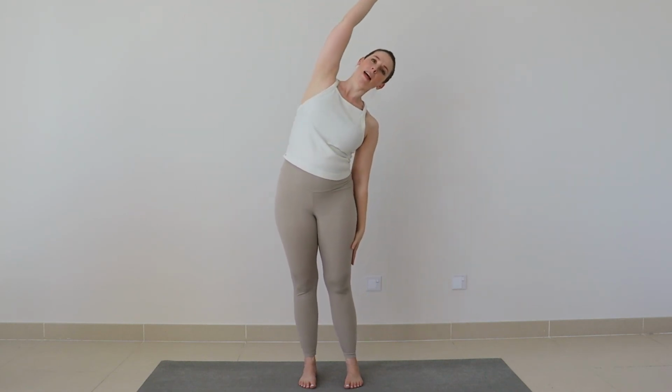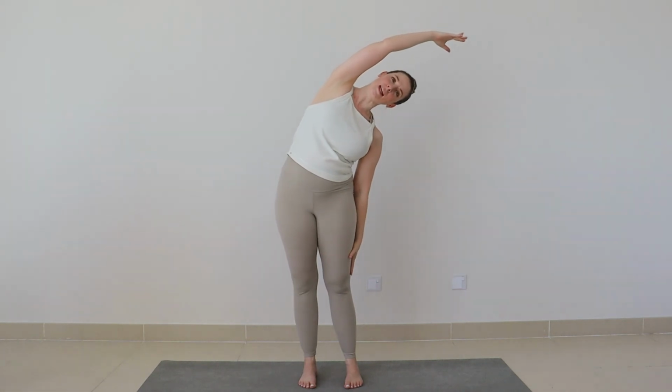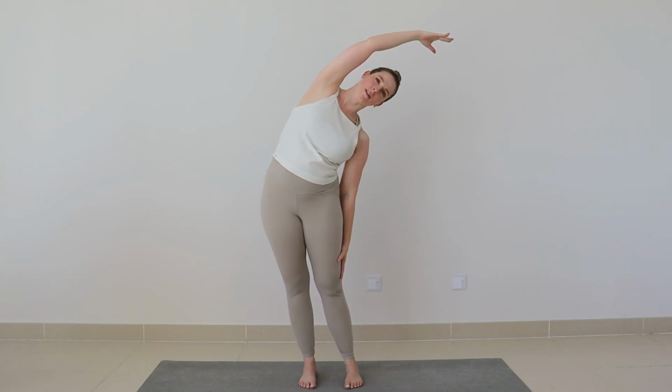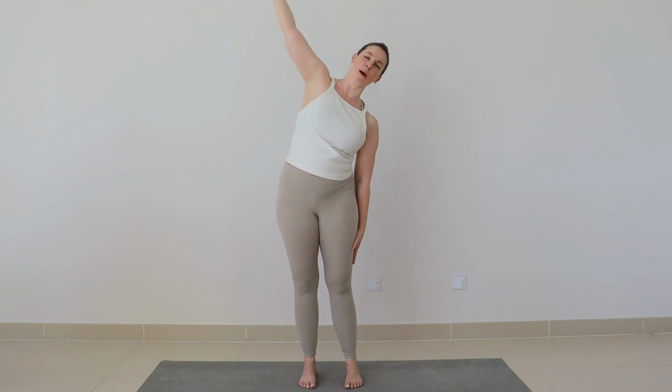Release it, other side, inhale. Exhale. That's it, keep stretching it across. And then lean the hips over if you need that deeper stretch as well. 1 more breath. And then come up.